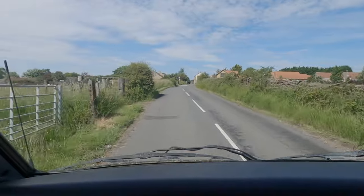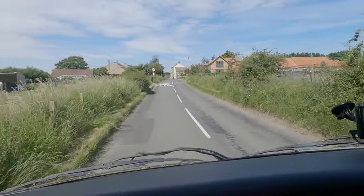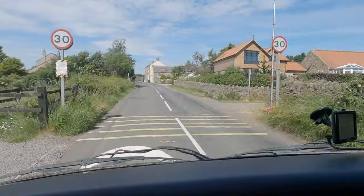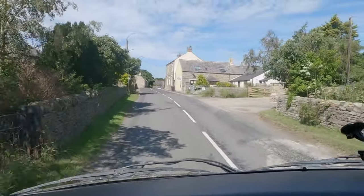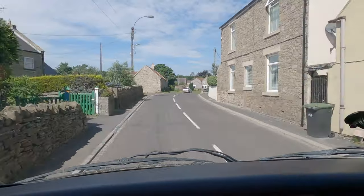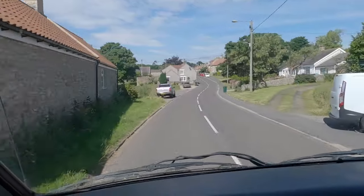So you can see that it is narrow, but it's doable, it's fine, and there's not too many cars around, so you can drift into the middle if you need to. But we're just about to turn off up to the last section to get up to the forest, so we're hoping that it's not too bad, but we'll see.